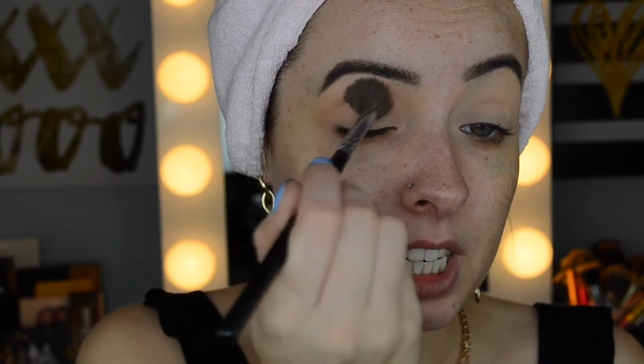And I'm just going to blend this into my crease. That's pretty good. This is the type of shade that you don't want to be smacking with pigment. Smacking? That's not a thing. You don't want this to be jam-packed with pigment, this type of shade, but I feel like it's definitely good pigmentation. It's blending nicely. I like it.